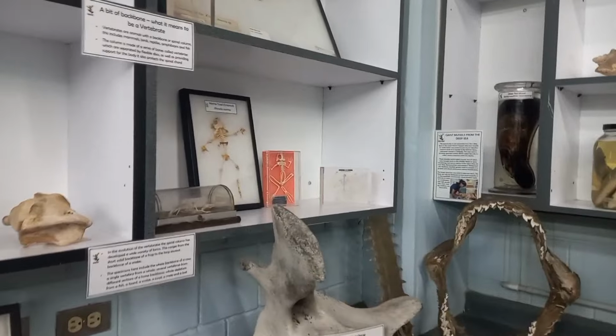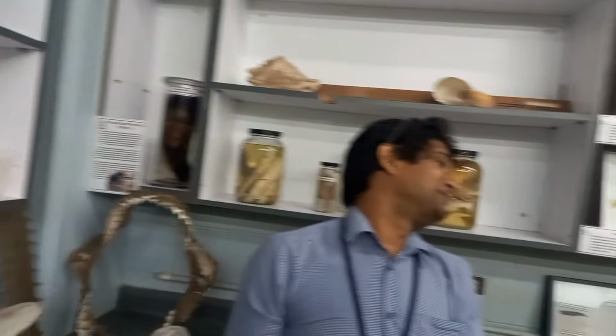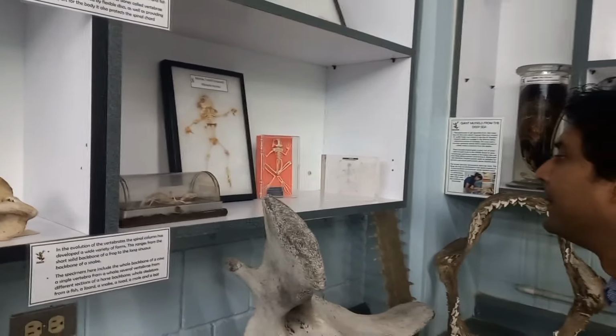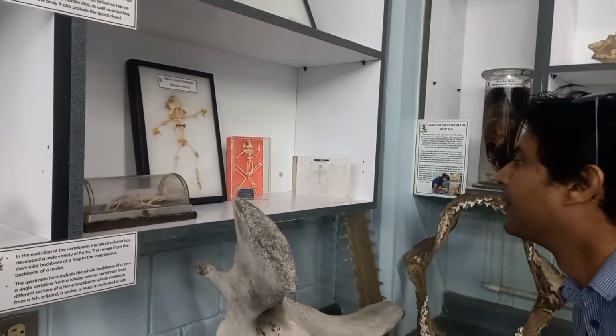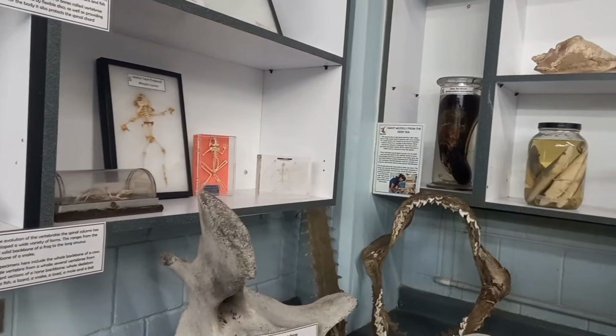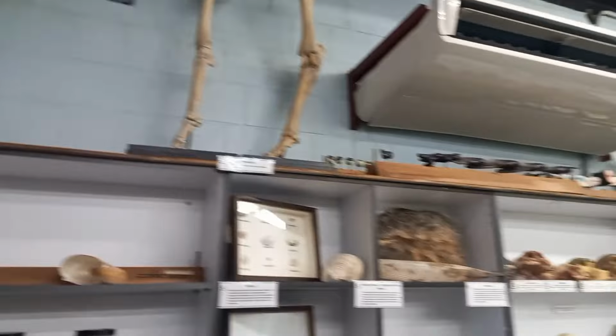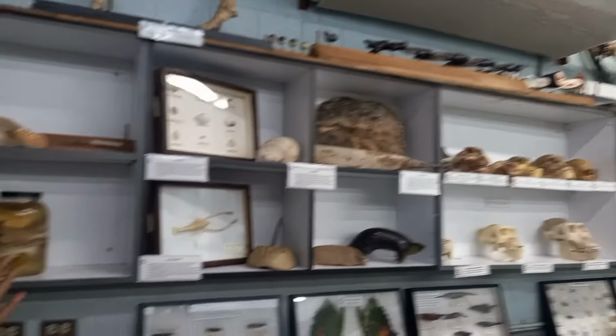That's a crapaud. The skeleton of a crapaud. What's the one in the pink one? You want another frog? It's a grass frog. Wow. Check these on top. Check this out. This is a bat skeleton.